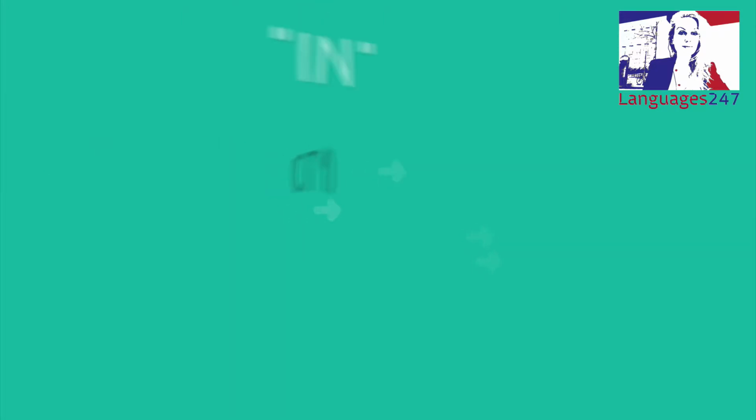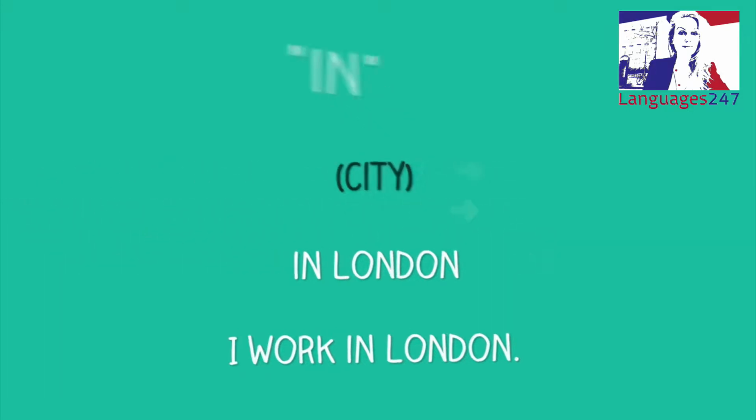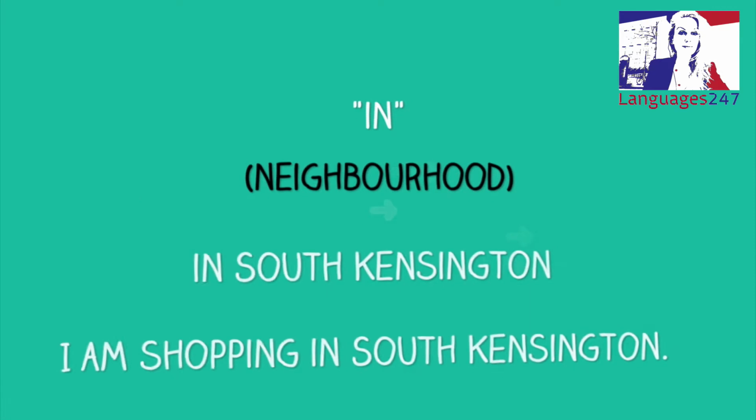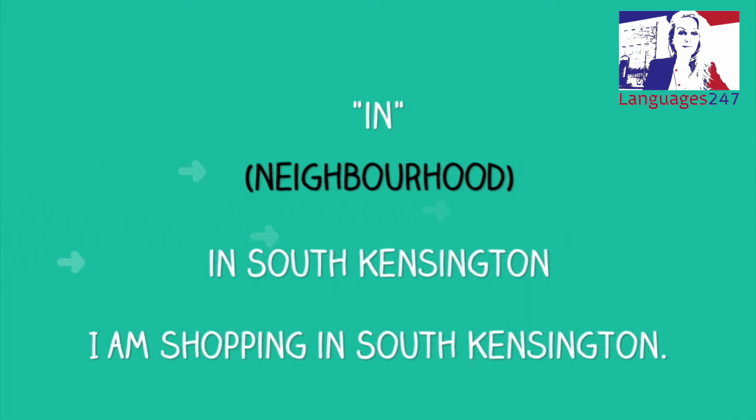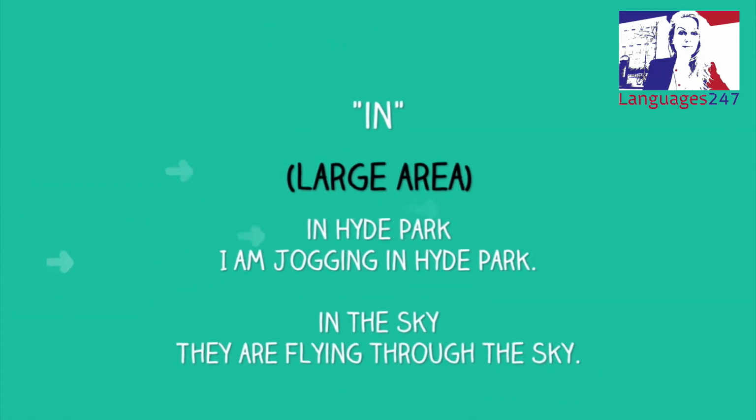In a city. In London. I work in London. In a neighbourhood. In South Kensington. I am shopping in South Kensington. In a large area. In Hyde Park. I am jogging in Hyde Park.